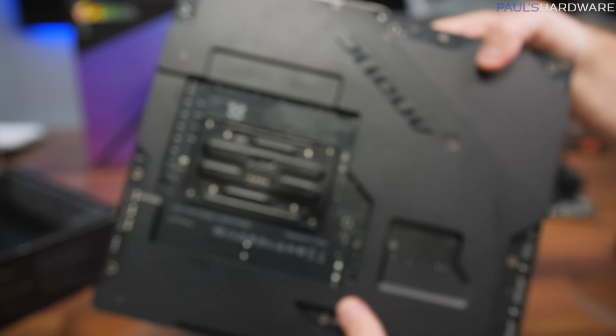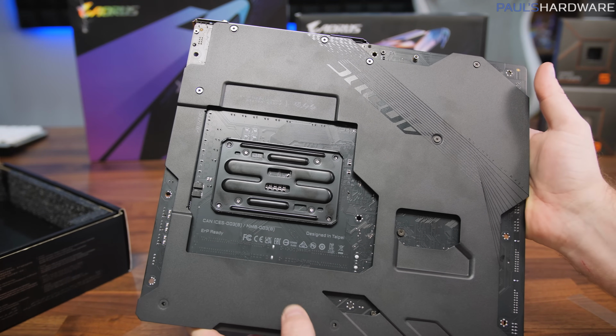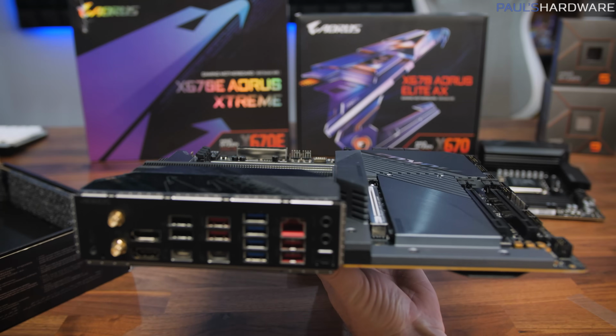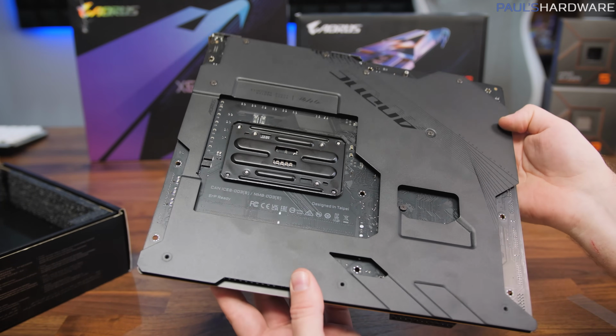Oh, and I didn't even point out. Look at that. Look at the back. So EATX board and also a full cover rear back plate as well, which is just one of those motherboard features that I like, even though, I mean, practically speaking, it's useful for like if you set the board flat on its back and everything. I've never seen a case that actually shows off the motherboard backplate, but I'm still glad it's there.